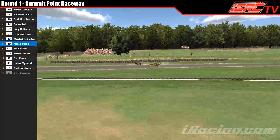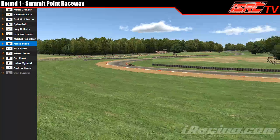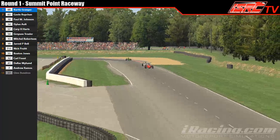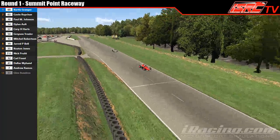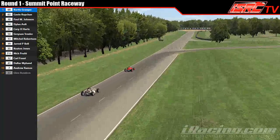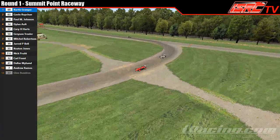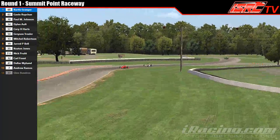And then here's your other battle. Oh, and there they go. As soon as I switch to it, Nick Pruitt off, and Jared Bell is going to get position 8. Unfortunate for Nick, that he was having a good points position there. Looks like Gavin's closed down the gap a little bit, but he's going to need more than a little bit of the gap to close down in order to get something done here.